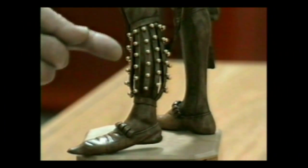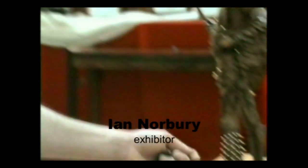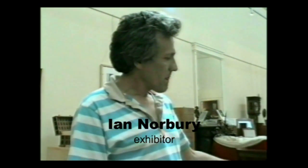Sand, you know, abrasive cloth through the slots and gradually work down the leg. It's a tedious job, but you know, there's no magic about it. It's just tedious.